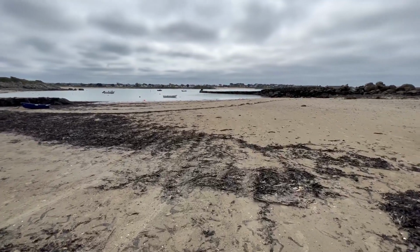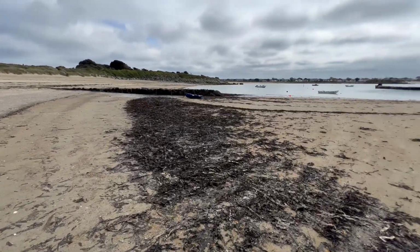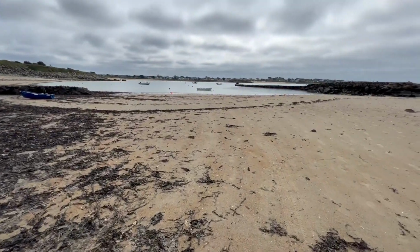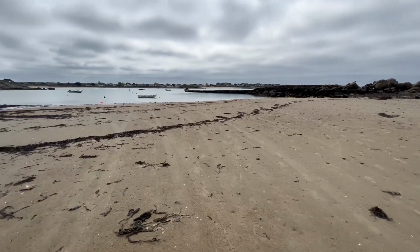All right, heading on down the beach. There's a bit of a smell around here. This seaweed's not selling it to me. That stink, not too bad. It's only round here, it'll pass. All right, heading on down.